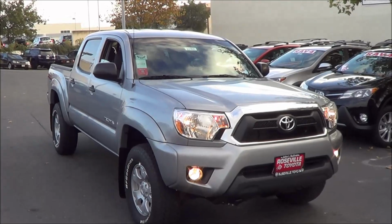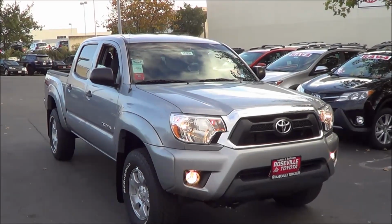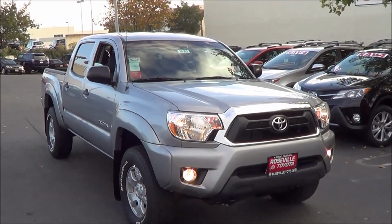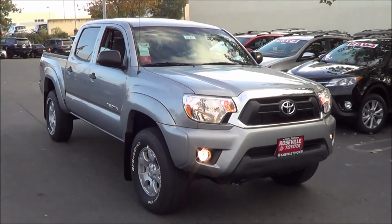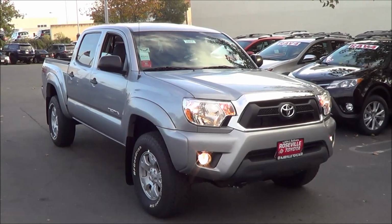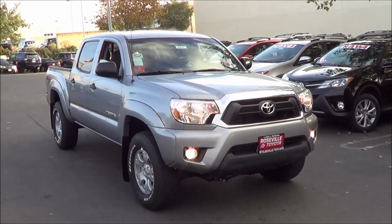Now, as for competitors of the Tacoma, there aren't as many as there used to be in the 90s and the early 2000s. A lot of models have been discontinued. Now, you do have the new Chevrolet Colorado as well as the GMC Canyon, which are the most modern in the midsize truck class. And then you also have the Tacoma's Japanese rival, the Nissan Frontier. Now, the Tacoma has been the sales leader in the segment for quite some time now.